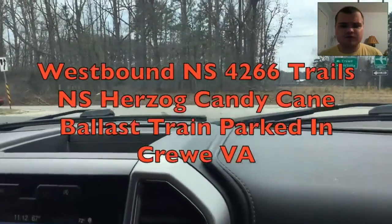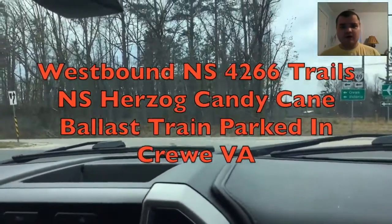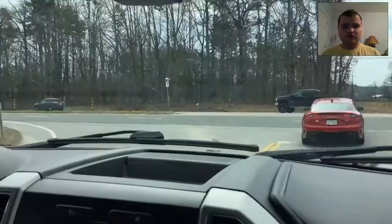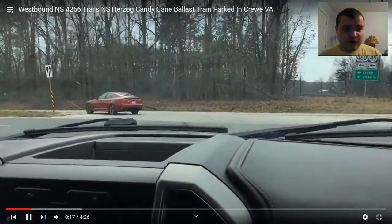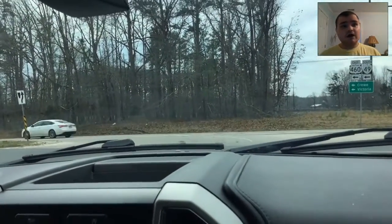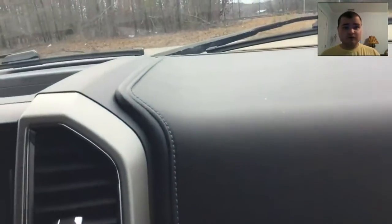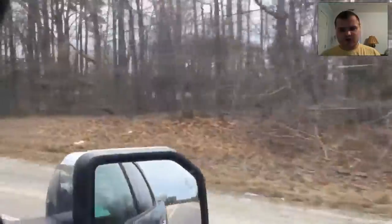Okay, NS 4266 trailing NS Herzog Candy Cane Ballast train. I remember this from March. It was on March 12th. A Herzog Candy Cane ballast train was parked, and it had NS 4266 trailing. Wow. And I never seen a candy cane Herzog ballast train before. Isn't that awesome? It's like candy cane stripe, and I'll tell you what color. Red and white like a candy cane.